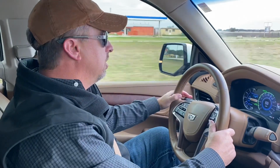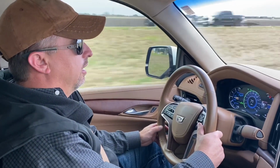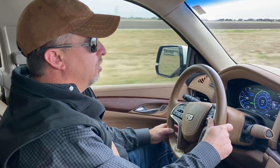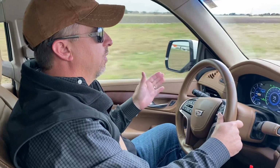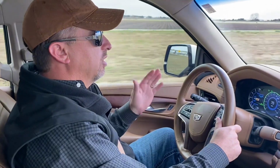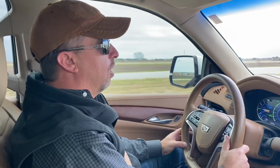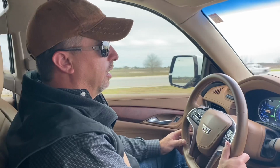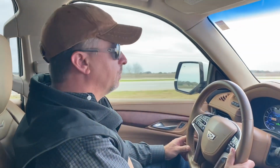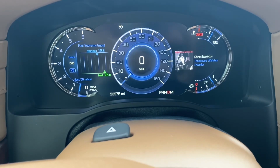And the transition, I guess, we had a 2015 Escalade, and this one's a year or two newer than that. But the transition in that old one, you could definitely feel the 4 to 8, when it would make the shifts. And I can tell you in this one, you do not feel the transitions at all in the powertrain. It's a smooth transition. It's almost non-existent. So we're gonna do a 0 to 75 at about 3/4 throttle.